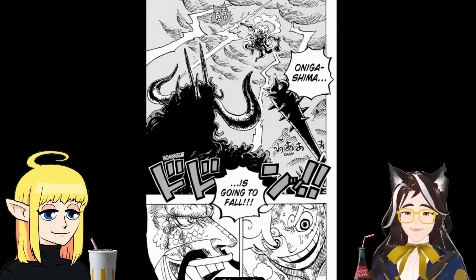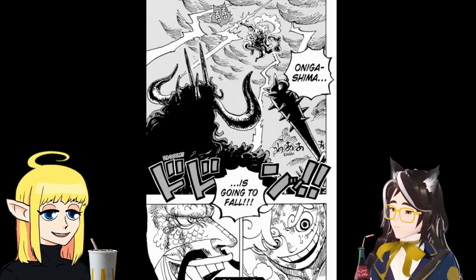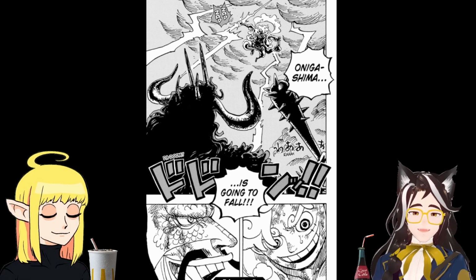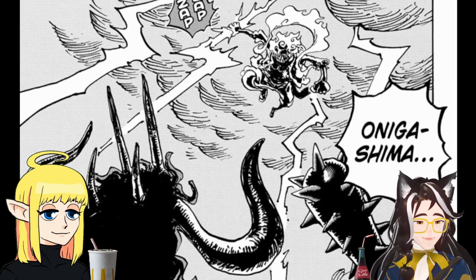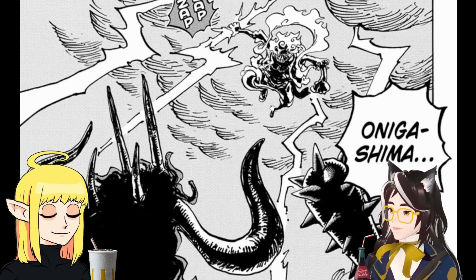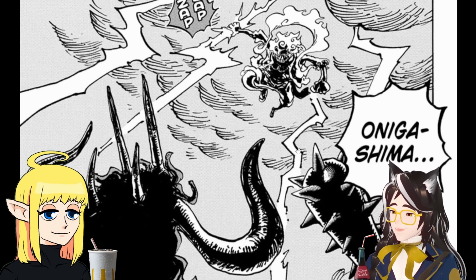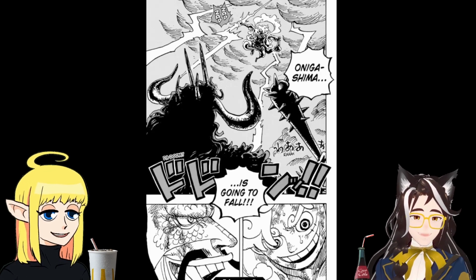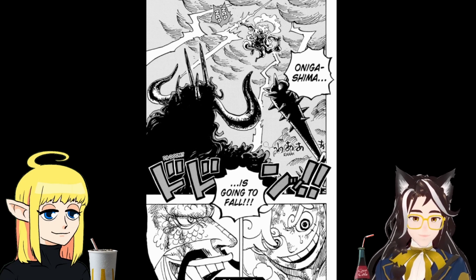Yeah, and also his Gear Fourth, the Bound Man, that also had a slightly scary look. But this is just the backlighting and the smile. He looks kind of evil there. If you put somebody else in front of him, and this is the boss you have to fight in something, it's not the Kaido villain. If this is the perspective of everyone else, it looks like Luffy's the bad guy.